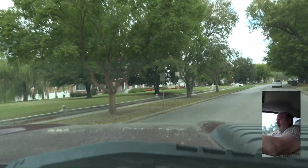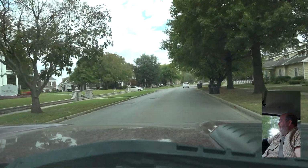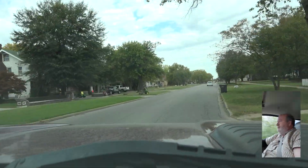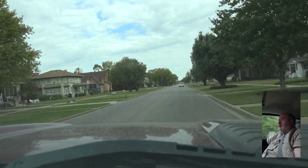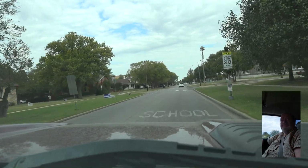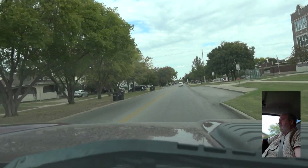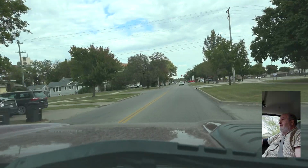Thing is about Bartlesville and the Frank Phillips family, a lot of oil money here, so you have a lot of well-designed structures built. Now we'll be turning left up here on Adams.